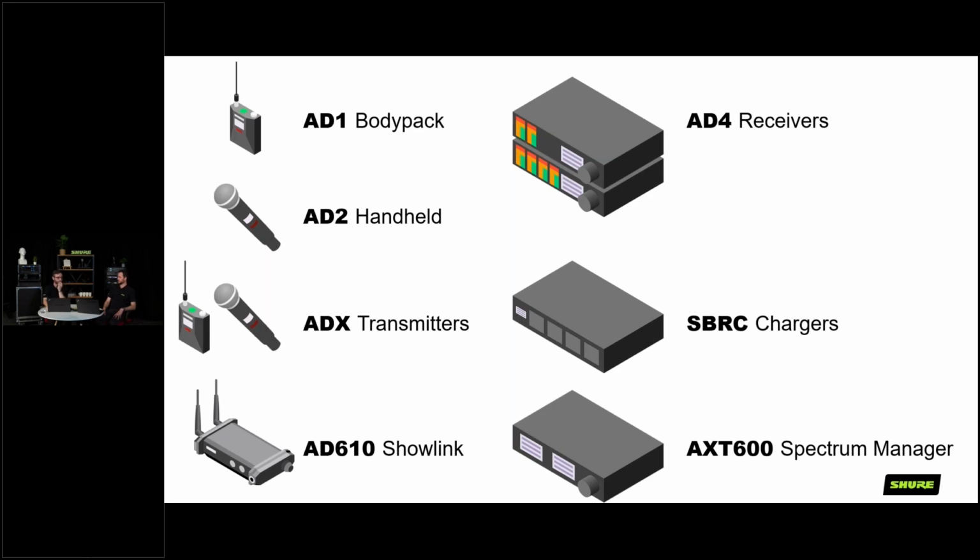So this is really nice if you're building a system where you would have, say, 8 body pack transmitters, but 2 of those are for the chief guys in the presentation. So your 6 panelists may be okay, not ideal if they experience dropout or RF issues, but you've got 2 people who really can't. So you can invest in the receivers, 6 AD1 body packs for the people who are not VIPs, and then the VVIPs get your ADX transmitters, your ShowLink access point, and the Spectrum Manager.